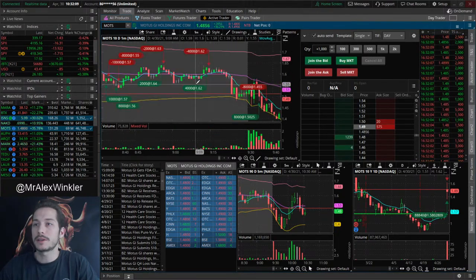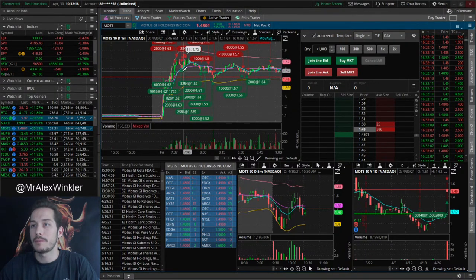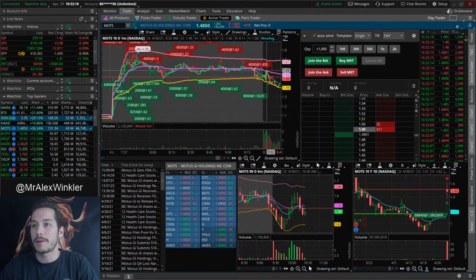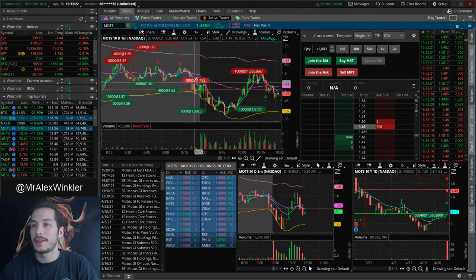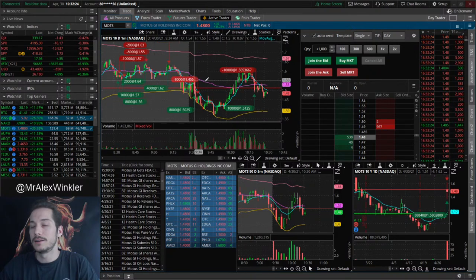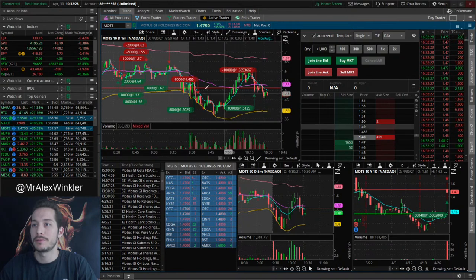Yeah, MOTS was looking really good. We had a great front side move. I traded the front side. This is where I made pretty much all of my money. The consolidation, I gave back some profits, but only about $200 out of my 700. And then the backside really burnt me a little bit harder than it should have. So that was probably a little bit frustrating.